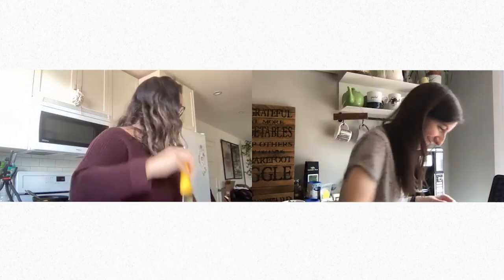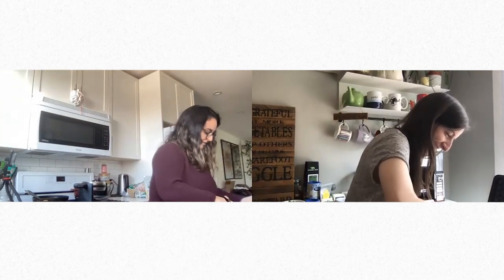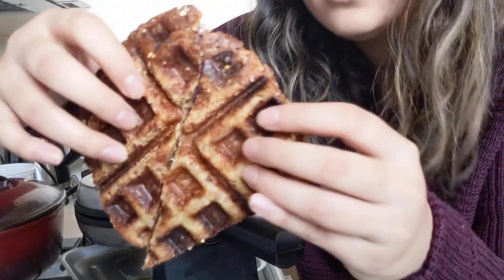So not too much peanut butter, Kim. You ready for this sandwich? Mm-hmm. Oh my god, I love it! It's really hot, so I'm gonna let it cool for a sec. And I'm gonna cut it in half. It looks so good! Look at that.